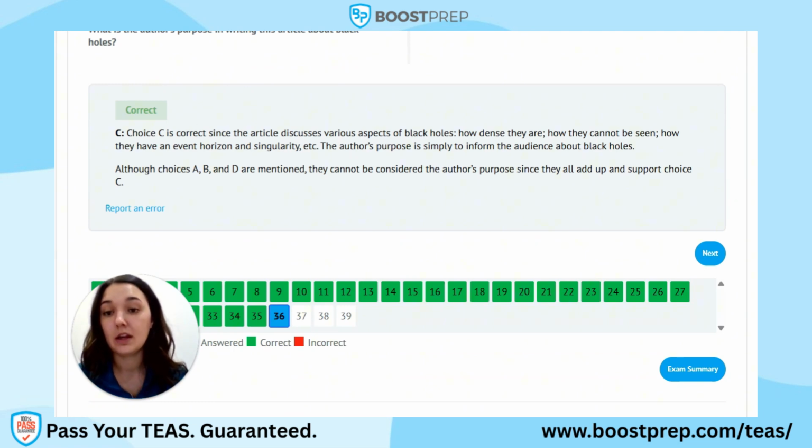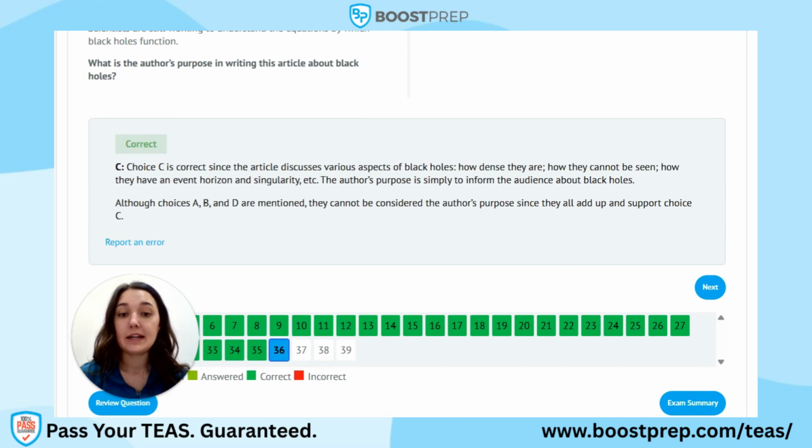Correct answer is C. The article discusses various aspects of black holes, how dense they are, how they cannot be seen, how they have an event horizon and singularity, and many more. The author's purpose is to simply inform the audience about black holes. Although choices A, B, and D are mentioned, they cannot be considered the author's purpose since they all add up and support black holes.